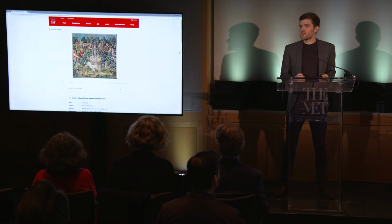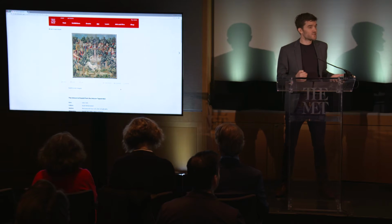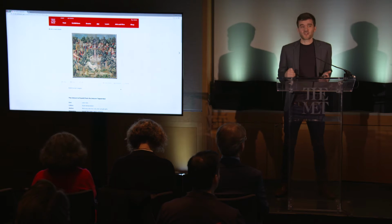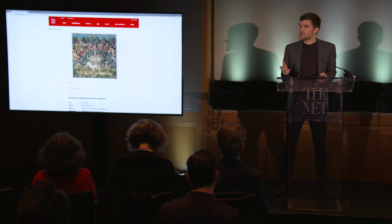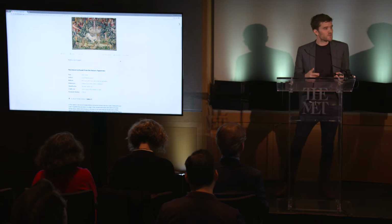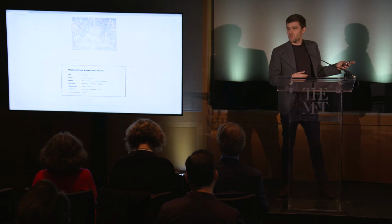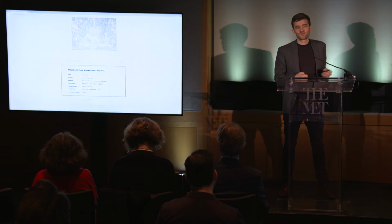Alongside the images, we're also making available the data about the collection. We're actually making the data available about the entire collection, which has been digitized, so 440,000 works. And the data we're talking about is the essential data about the artwork. The titles, the artist names, the dates, the dimensions. It's everything you find on the collection online in this box here. It's available on all the pages.